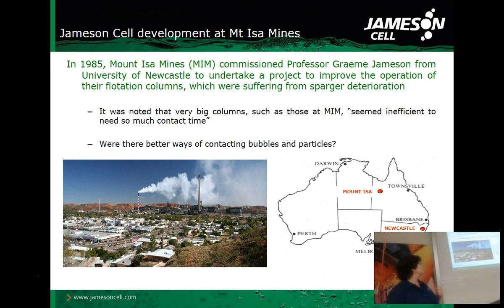So Professor Jameson was invited up to Mount Isa in the mid-80s, and he was tasked with looking at a way of actually improving sparges. That was the original project, because the sparges in those days were horrible perforated tubes with rubber socks, and they were just absolutely awful, and they deteriorated very rapidly. And as you know, bubble size is a fundamental of flotation. So as soon as the bubbles got big, the column performance dropped off. So he was tasked to improve that.